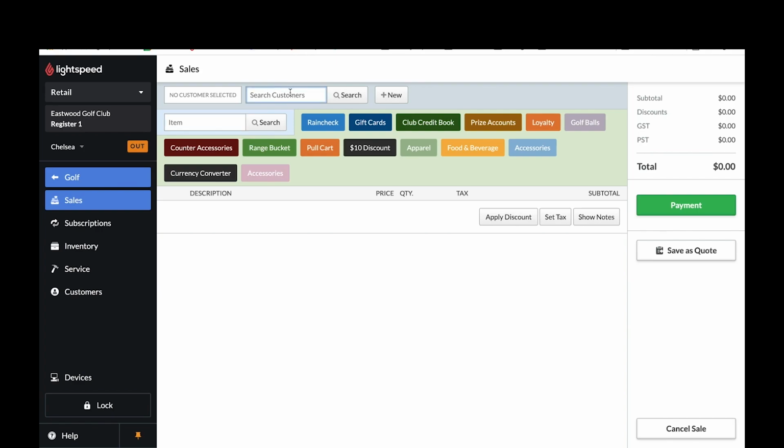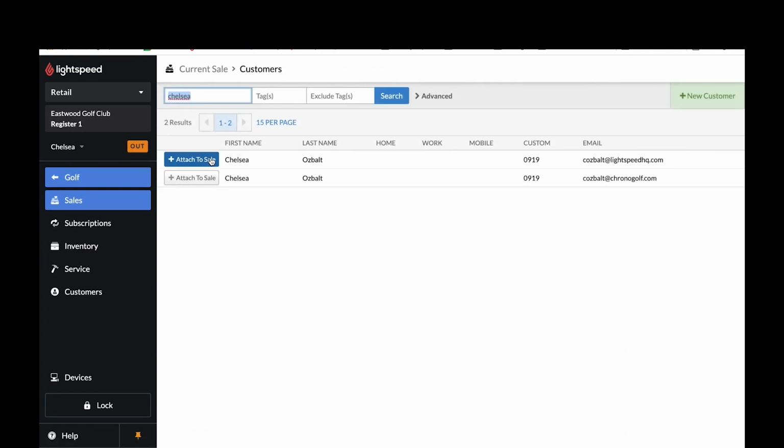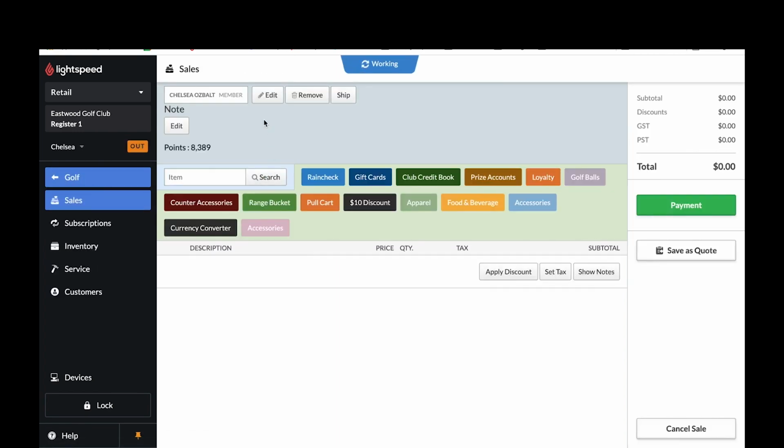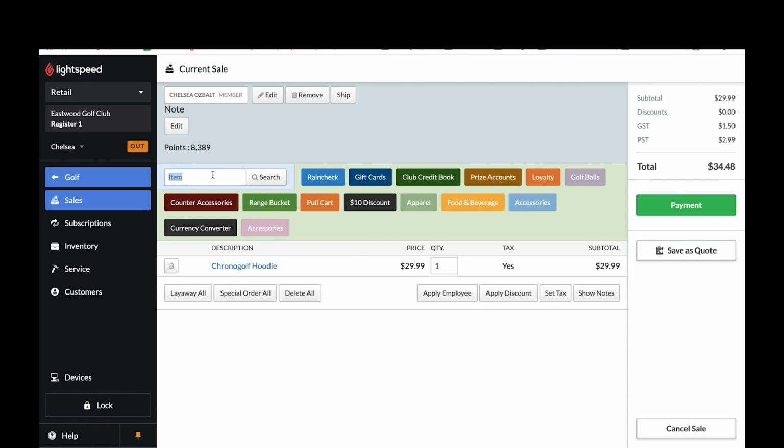Up here, you can search your database. If I search for myself, you'll be able to see I do have two profiles, and I should clean that up. That's not ideal for this, but I can go in here. I can search a hoodie in my items.